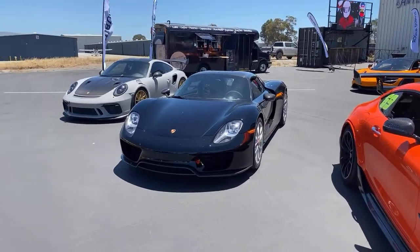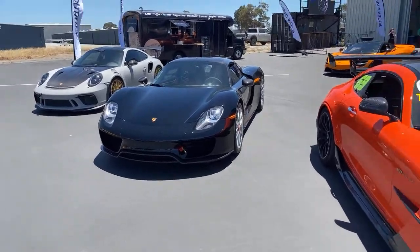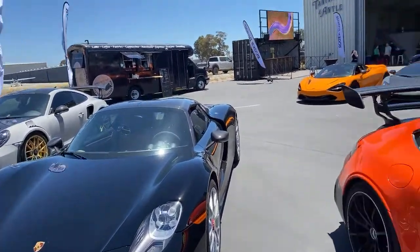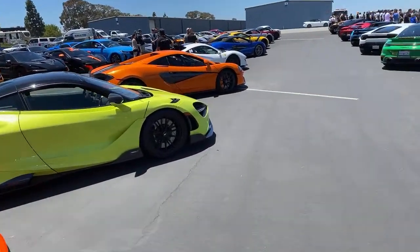Oh, Alim 750. There was a Performante out in that crowd. Did you? Oh, wait a minute. No, that's an Aventador with the wing. You know, the Performante's got that little wing on it, right?